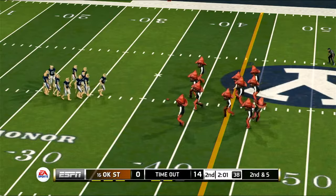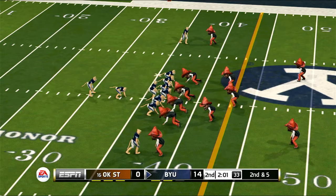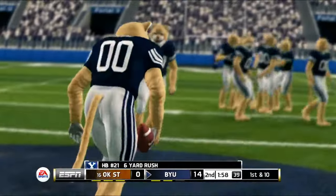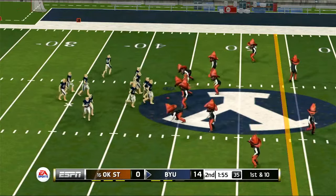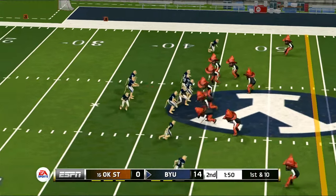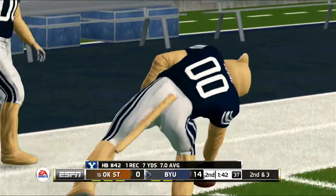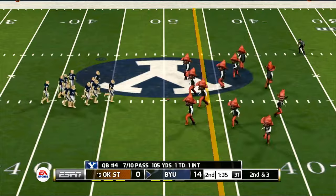Cougars will use their first time out of the half. Tackled after a decent pickup. From their own 44-yard line, it's first down. There's a strike complete. They'll bring him down right around midfield. Number 45 on the tackle, 50-yard line. That'll bring up second and 3.